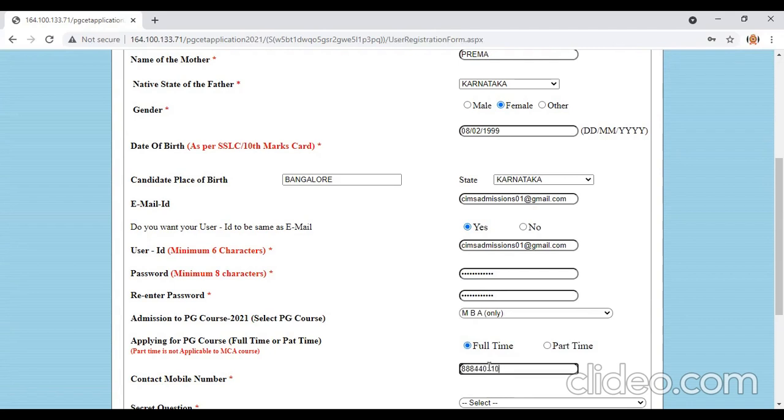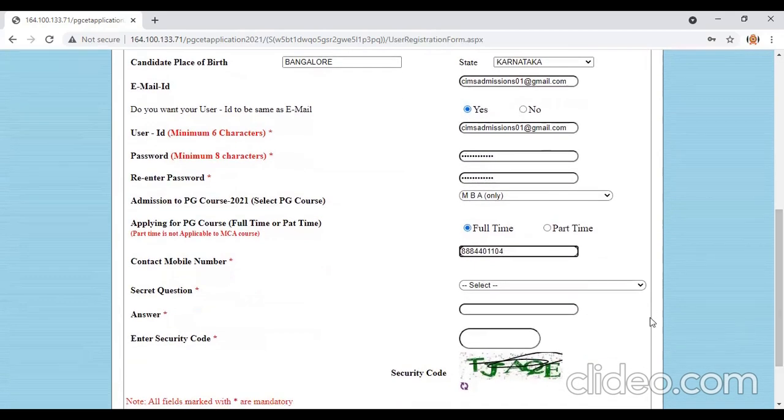So you will be getting a message once you are registered. So give your mobile number only, or if you're not having a mobile number, you can give any of your relatives' mobile number. Please see to it that you keep checking the messages related to PGCET over there.